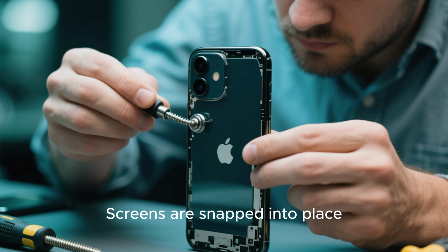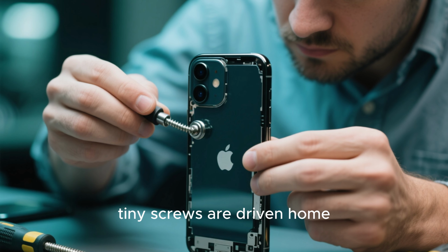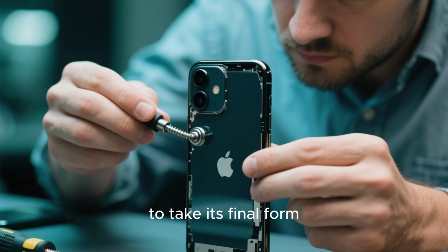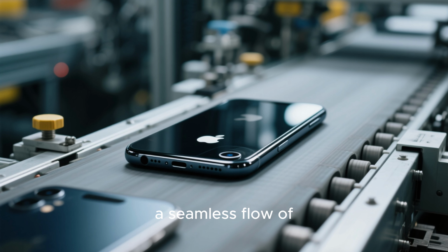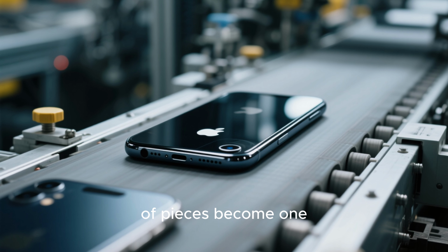Screens are snapped into place, tiny screws are driven home, and the device begins to take its final form. It moves along a clean, white conveyor belt, a seamless flow of production where hundreds of pieces become one.